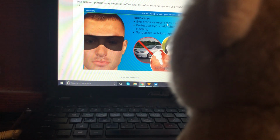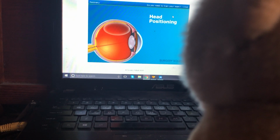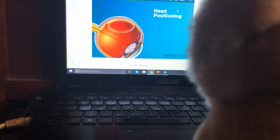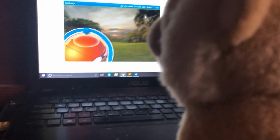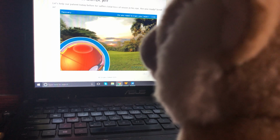However, the biggest part of the recovery is head positioning. The bubble floats to the top of the eye, so the head must be positioned to keep the bubble against the detached portion of the eye. This means the patient must keep his head facing down, or the position indicated by his surgeon, for at least a week. Sight returns slowly to the eye over several months as the bubble must dissolve and be replaced by vitreal fluid. However, once the bubble dissolves, vision is usually restored to close to the previous level.